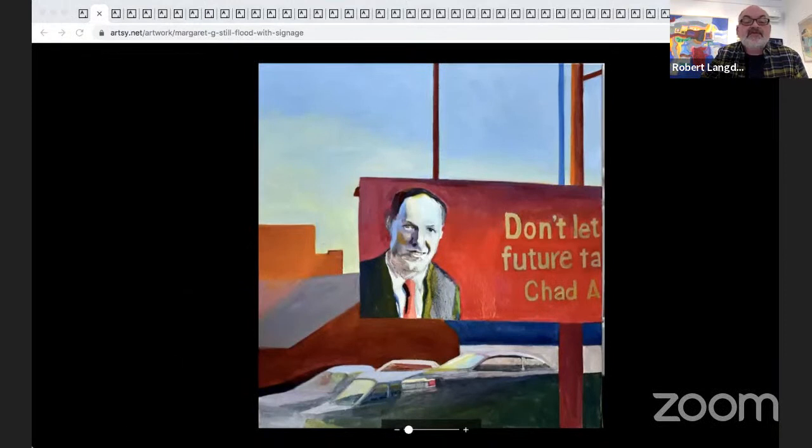This one I like a lot too. It is called Flood with Signage. And both of these are oil on acrylic.